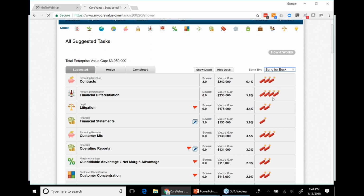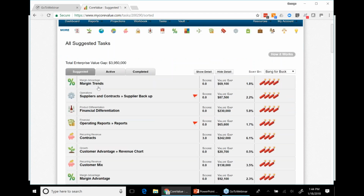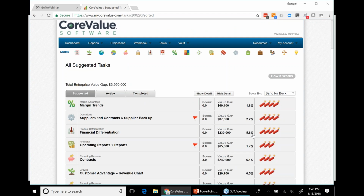Or maybe we want to get some early wins. We can sort them by bang for the buck. The higher the firecrackers, the easier, the less disruptive, the less time consuming, the less costly, or some mixture thereof. Let's analyze margin trends. Let's look at suppliers and contracts. You can get yourself some early wins and start moving the needle on the value gap as well. So you can start prioritizing these tasks with the client.